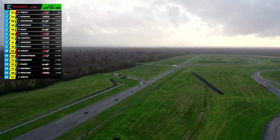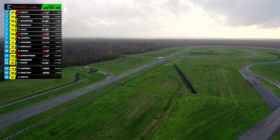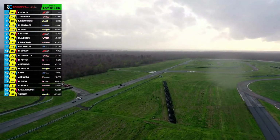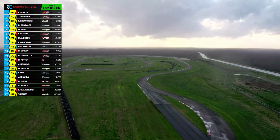Couple position changes down the board. Gonzalez up to 4th. Diego Guillot 5th. Lucas Facuri 6th. And then the VRD Racing entry, the number 97, or 77 of Matan Achetov into 7th. Over Patricio Gonzalez, and then the 92 of Brendan Cooley, rounding the current top 10.